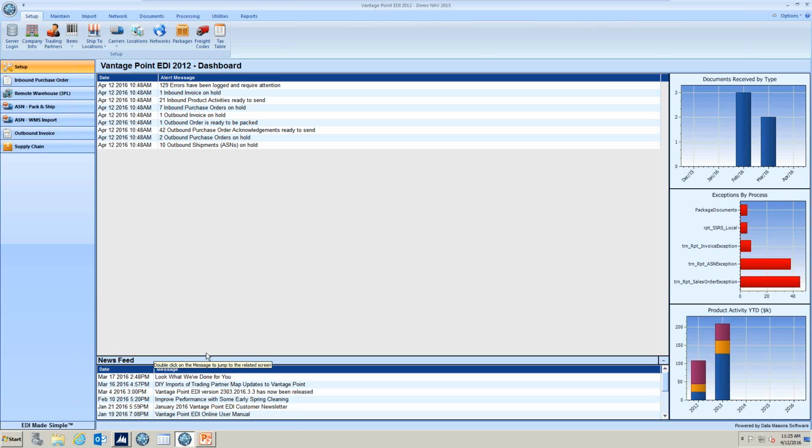Now Vantage Point, this is the client. This is a full multi-user system. You have unlimited users. Under the utilities, I can synchronize with Active Directory. So Brian Lynch can process orders, but he's not authorized to actually set up the system or modify trading partners.